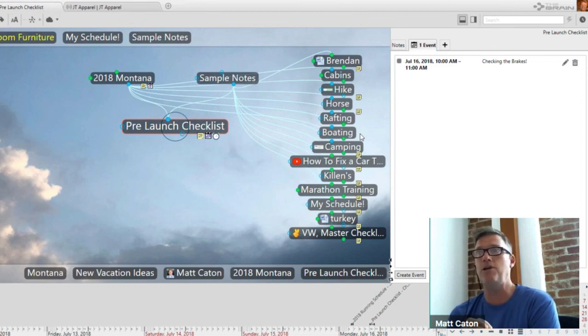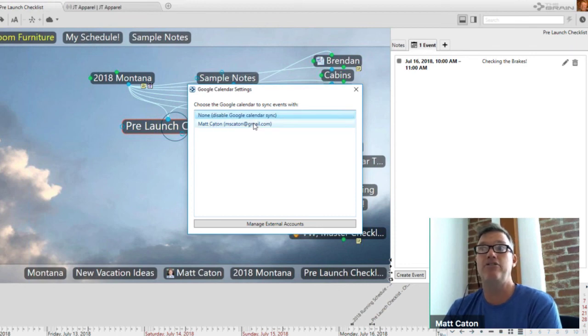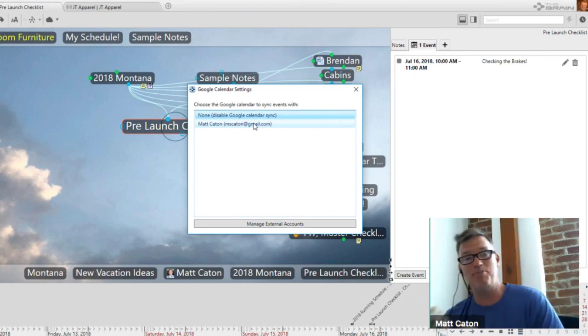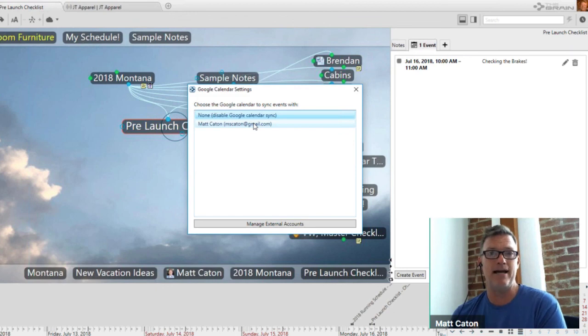But the last component that I'll share with you is, if you click on the Timelines context menu button to open up the Google Calendar settings, I have synchronized my brain with my personal Gmail Google Calendar. So therefore, everything that I add into the brain, every time I click that sync button, it's syncing to my Google Calendar. And if I happen to be in my Google Calendar and I add a new event, that event is going to be synced the next time I sync my brain, or it syncs automatically for me. It's going to show up in my brain calendar.